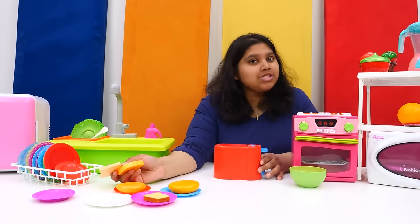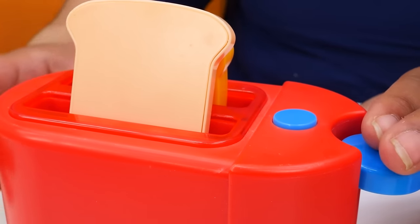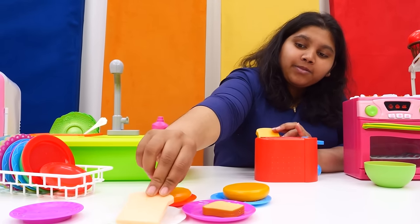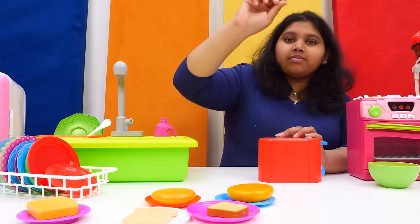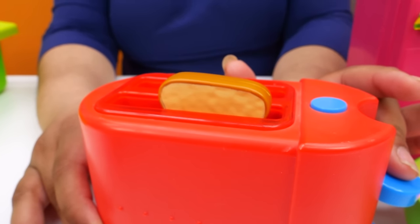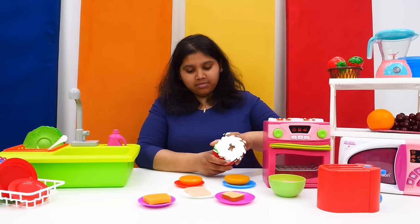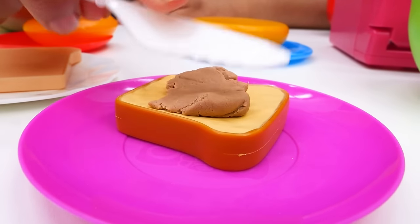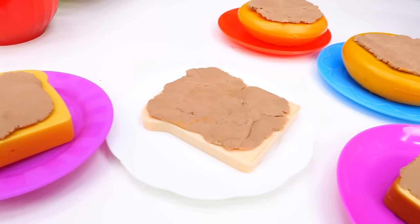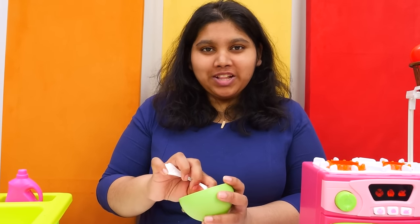Today, let's make the girls some delicious sandwiches. Let's take some bread. Looks like they're ready. Now, let's put some peanut butter on it. Now, let's put some delicious jelly on there.